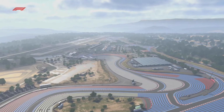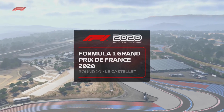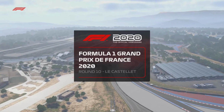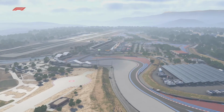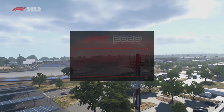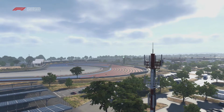Welcome along then to France, host of the world-famous Tour de France. But we're not talking two wheels today, we're talking four, in a country widely thought of as giving birth to the art of motor racing back in the late 1800s. We've come a long way since then, and you're about to find out how far. It's time for the French Grand Prix.